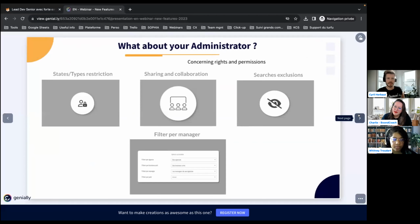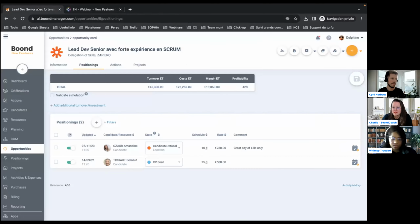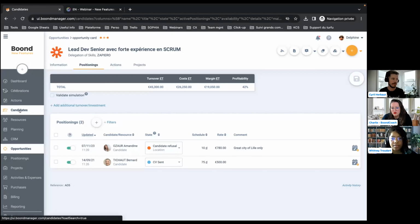I'll also now like to walk you through some new interesting administration features regarding rights, and specifically two new features first, and then I give the floor to Whitney. So it will be about exclusion on search view and new sharing and collaboration rights. We know rights and permissions are a touchy and sensitive subject. Many of you are a little wary of granting access to certain modules containing sensitive data, and we feel you. But now you don't have to be, because we further improved rights and added exclusion on search view.